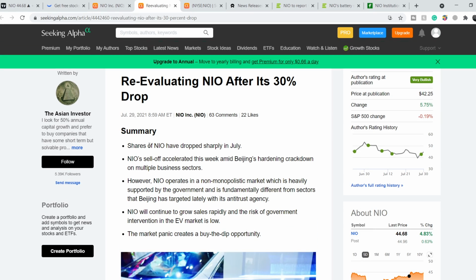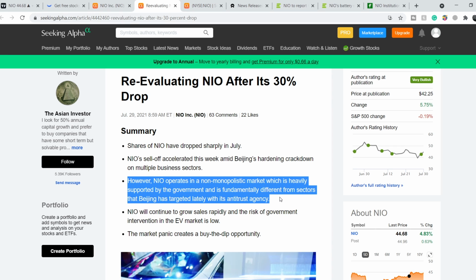Shares of NIO have dropped sharply in July. NIO's sell-off accelerated this week amid Beijing's hardening crackdown on multiple business sectors. However, NIO operates in a non-monopolistic market, which is heavily supported by the government and is fundamentally different from sectors that Beijing has targeted lately with its antitrust agency. NIO will continue to grow sales rapidly, and the risk of government intervention in the EV market is low. The market panic creates a buy the dip opportunity.